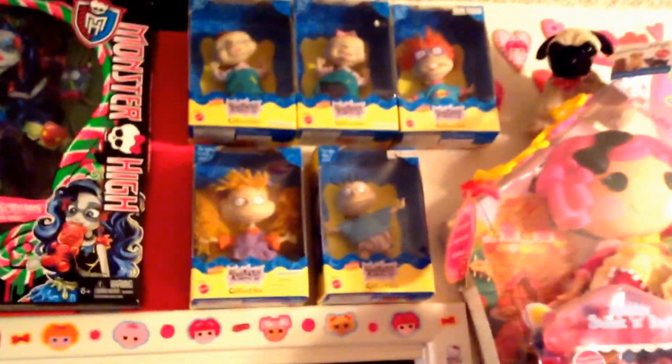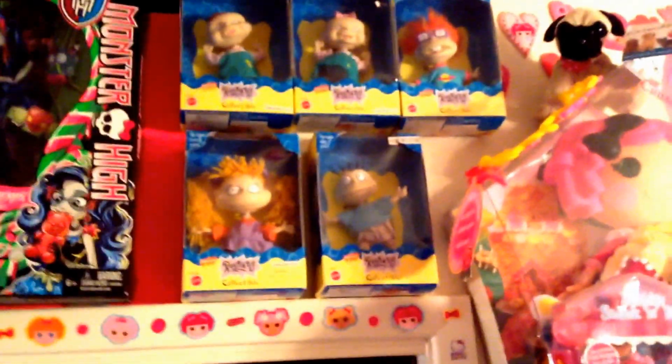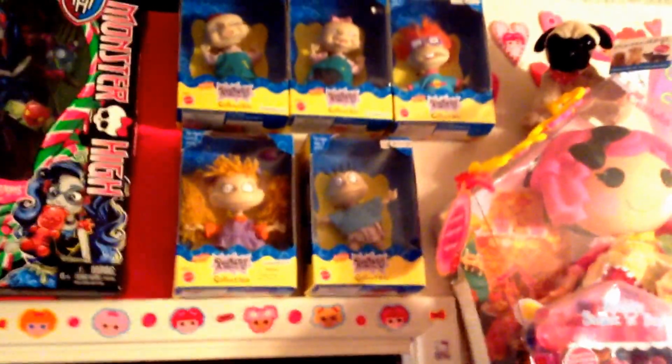And up there are my five Rugrats from Mattel from back in the day. They're from the 90s. I was a huge fan of the Rugrats. When they came out in 1991, I was 11. They didn't get super popular until almost the middle, late 90s. And that's when Mattel came out with these cute little tiny dolls, but they're not so huge. You could use them in play sets.